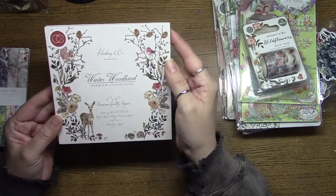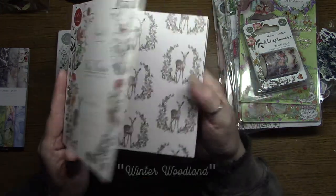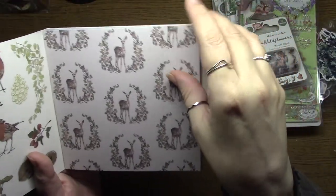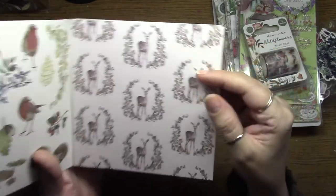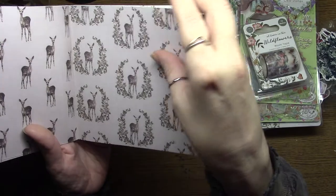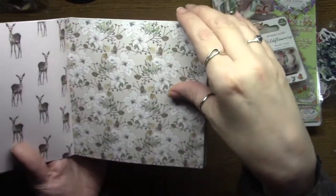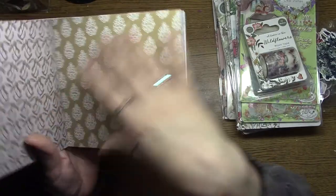And then I also purchased the Winter Wonderland. Look at the front. Look at that. And so this one has like textured paper. This is textured right here. The camera's not picking it up, but it has like a textured design to it. That one. There's four of each. Pretty flowers. Just a pretty, pretty collection.